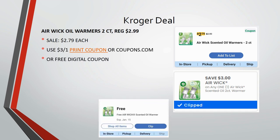So you want to use the 3-off-1. There's also that free digital coupon. I already used mine earlier this week, and it's actually not as good as using the 3-off-1 printable coupon, which is kind of funny. So out of pocket, you'll pay nothing. Plus, you're going to have 21 cents of overage. So you want to make sure something else is in your cart with this product so that 21 cents of overage can go towards something else.